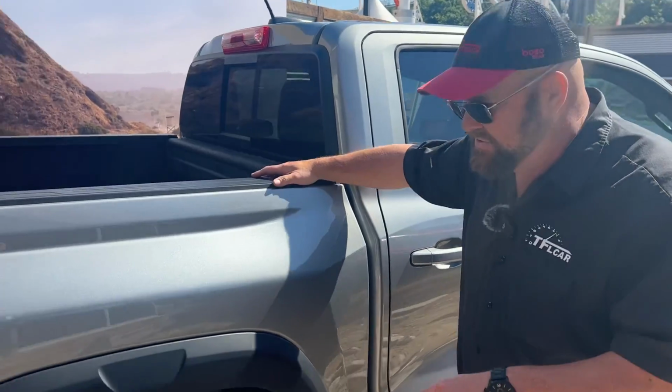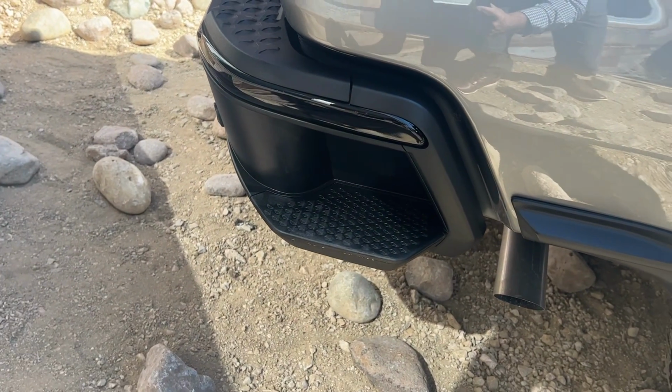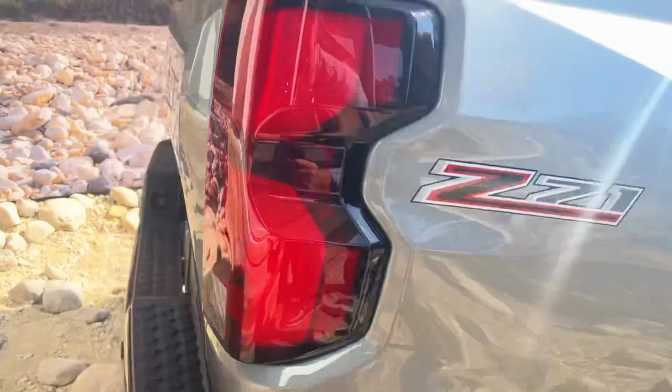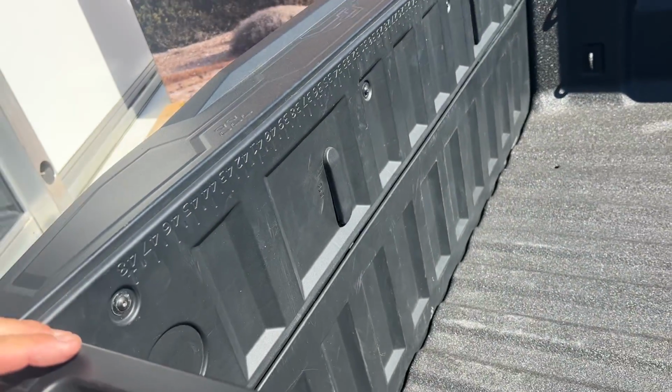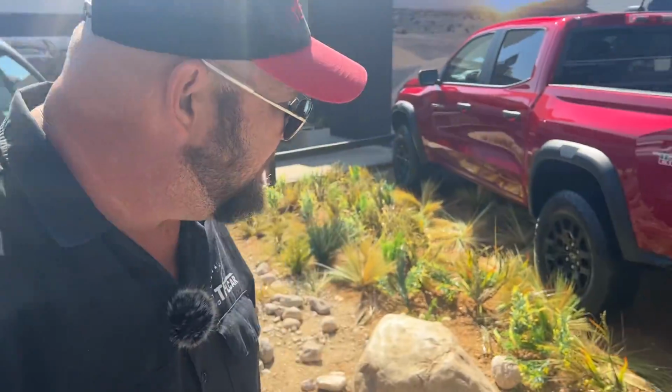Now, there are a couple things I really do appreciate. They kept the Chevrolet bumper step. They actually made it pretty big, and I do like that. It's actually really good room for the foot. So that is good. The bed itself, this one is lined, but I think it's an option on the WT. It's a pretty good sized bed. Yeah, 5 foot 2 inch.